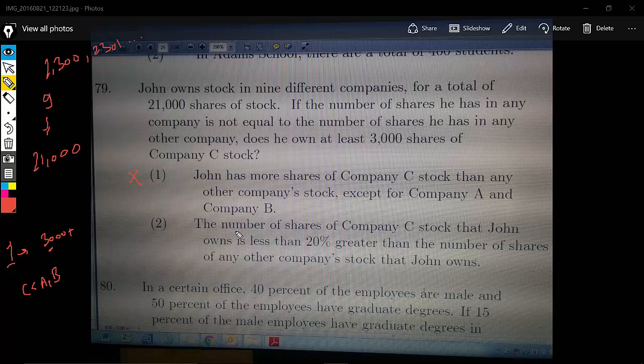Statement 2. Statement 2 says that C is less than 20% more. So for any other, we know that there's C and there are others, let's say A to J, our total 10 stocks, out of which C is 1.